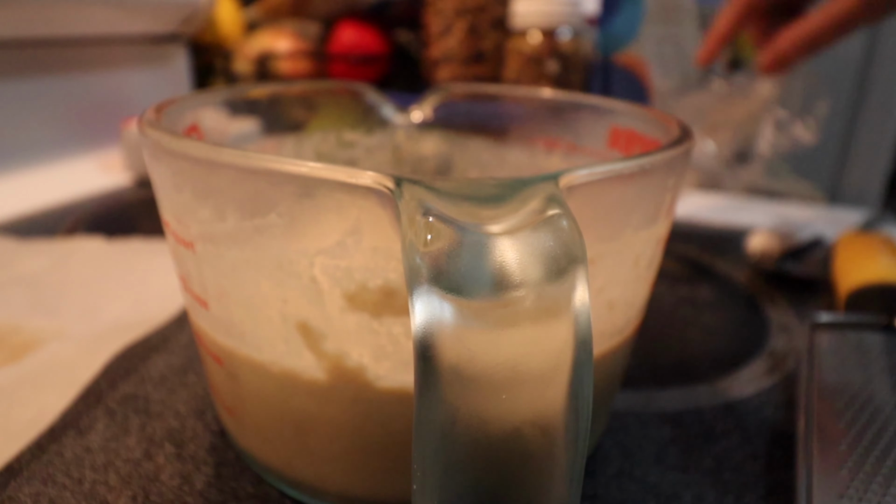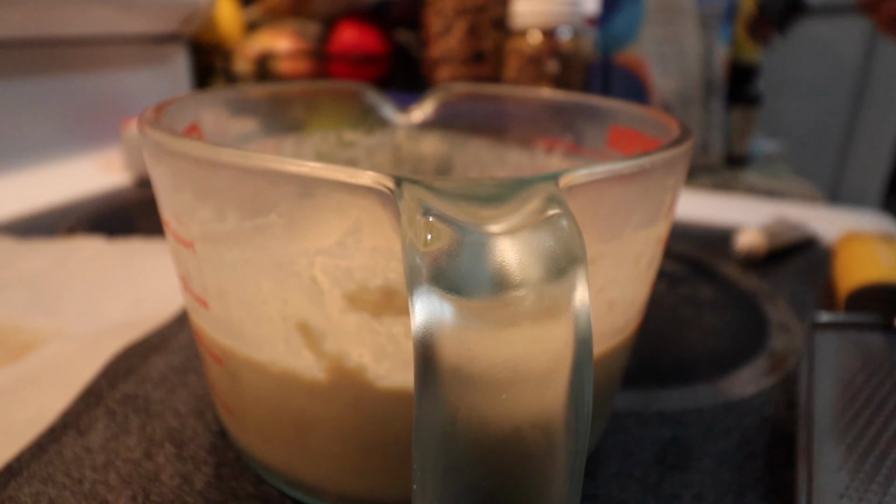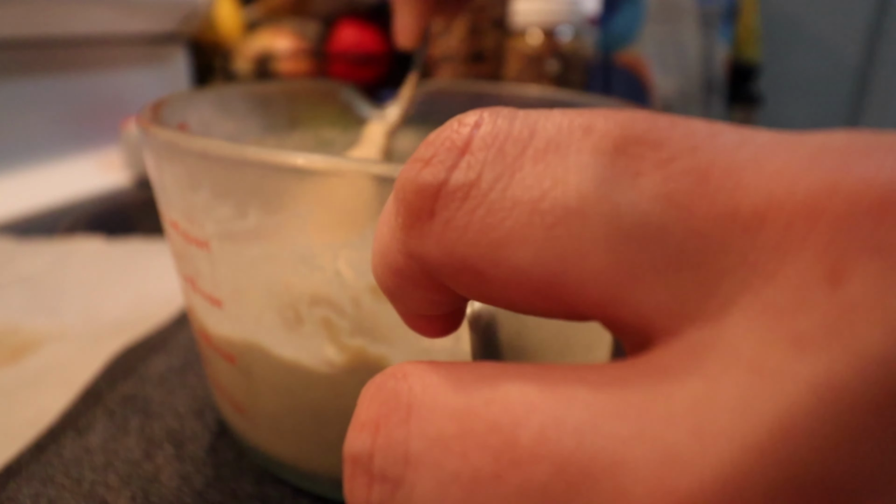Okay, we've got our vanilla pudding here ready to go. It looks like it's set up perfectly. Oh yeah, I'm going to give it a nice little mix.